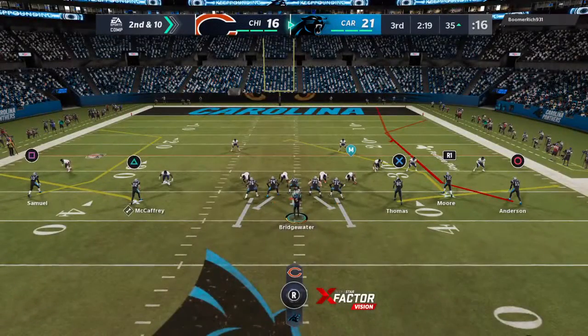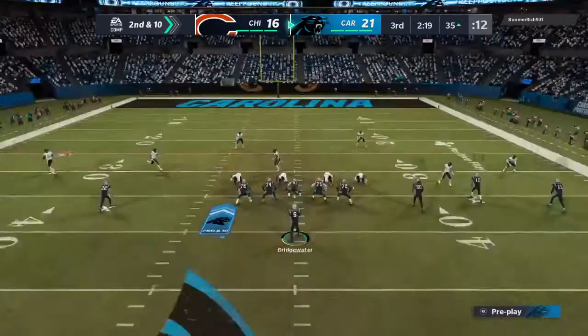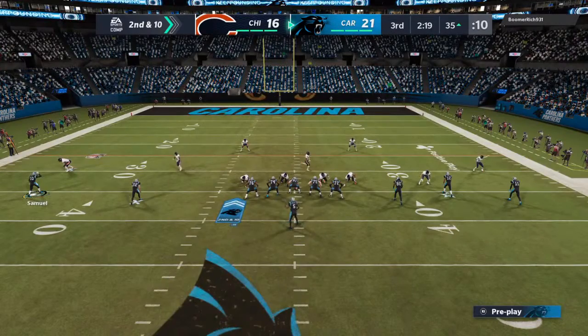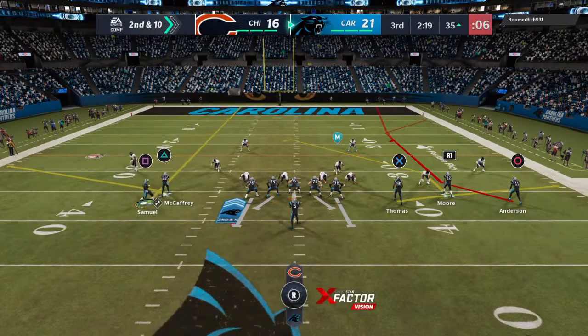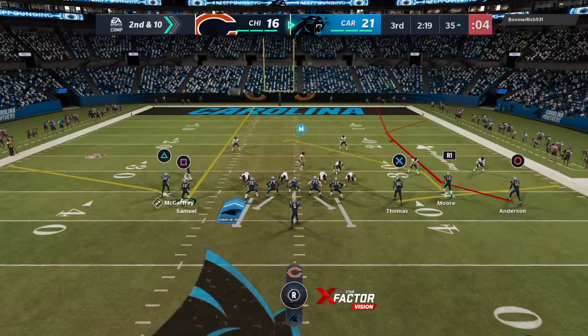Here's 2nd and 10 now from the 35. Check 59, Mike. Mike is at 60. 59. Read the word. 59. Mike's 59. Know your job.